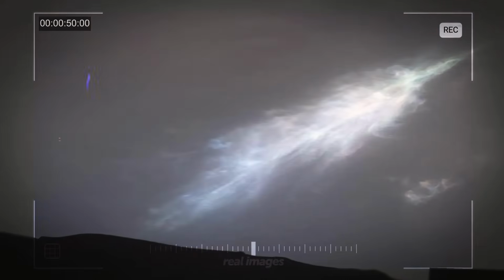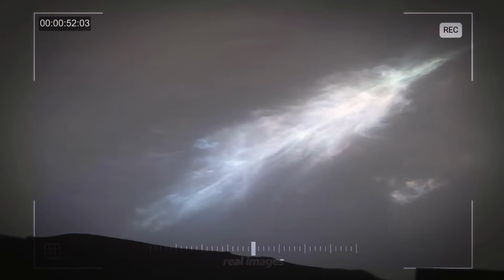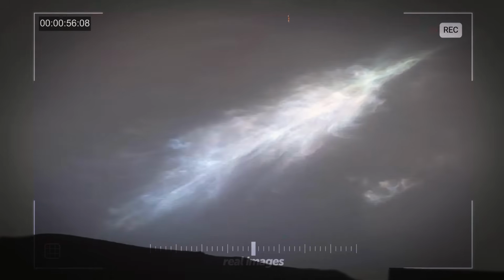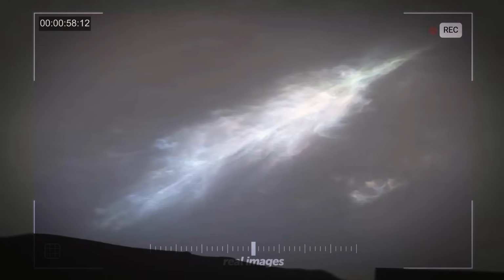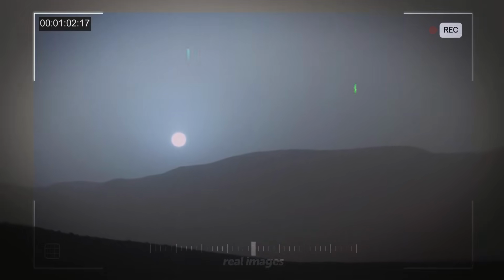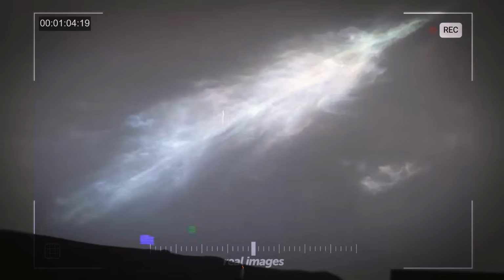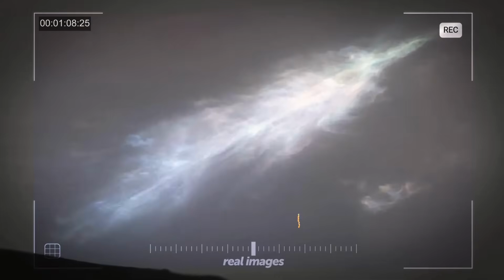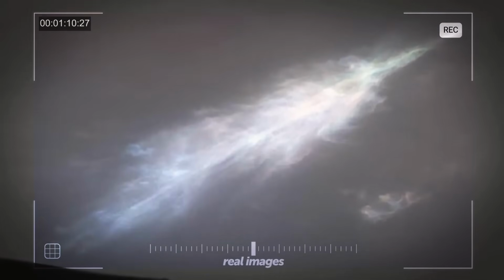But Curiosity isn't just about oddities and peculiarities. Remember that time on February 2nd when the rover unveiled the first clear images of sun rays on Mars? Picture this. As the sun dips below the Martian horizon during sunrises or sunsets, its rays create a mesmerizing sight as they pierce through gaps in the clouds. It's like Mother Nature's own laser light show.